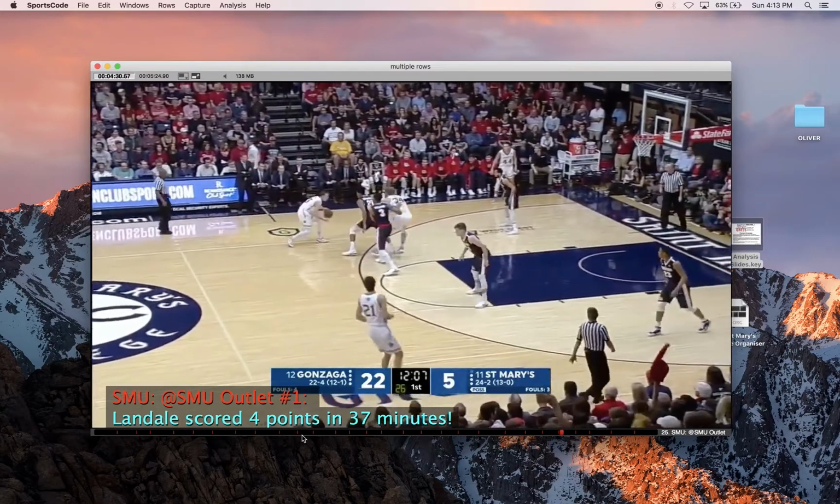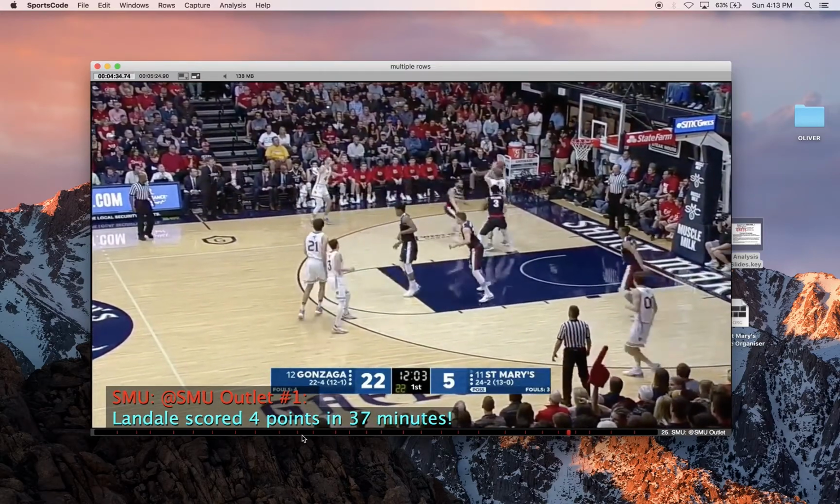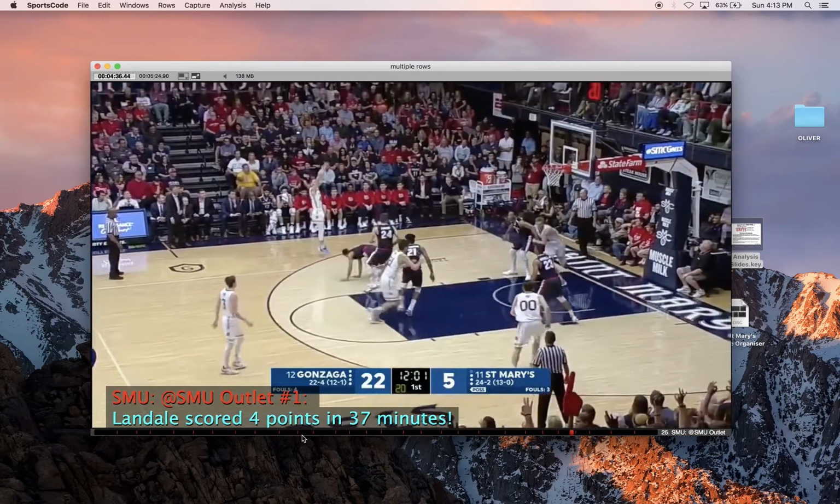So if we just see some examples here, again, this is in the first quarter. When Landau gets the ball, the person who was guarding their defender is rushed over to help defend, but that's left the person who gave him the ball wide open. So instead of trying to pass it to someone else on the perimeter who may also be open, SMU just started giving it straight back to that initial ball handler. So here we've got that example, and just gives it back and gets an open three.